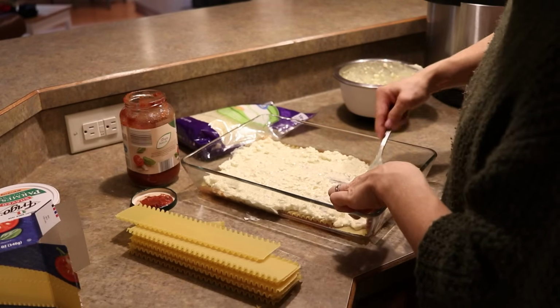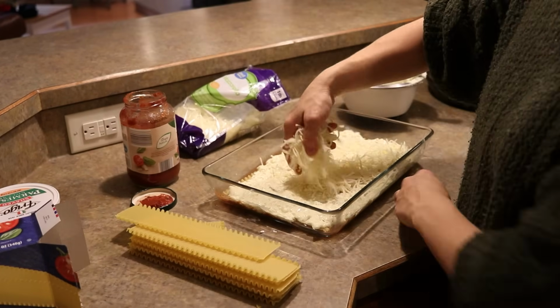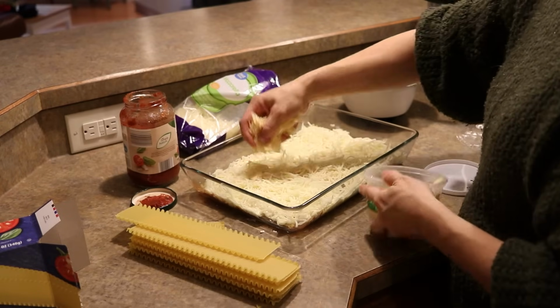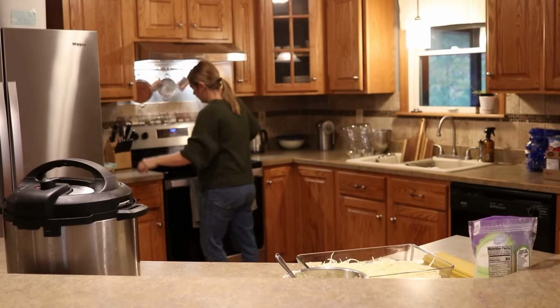I always forget about lasagna. It's one of those meals I just don't make very often, but everyone in my family loves it. In my freezer meal video that I did recently, I made some lasagnas, and I think that's why she thought of it, because that was kind of recent.